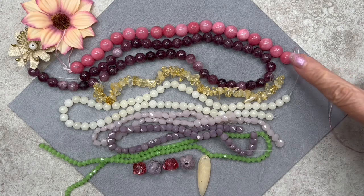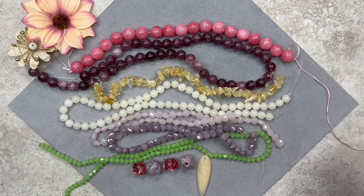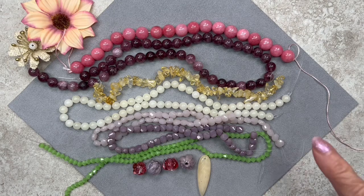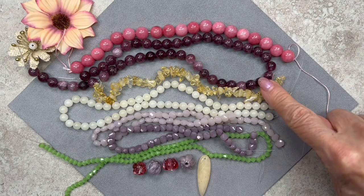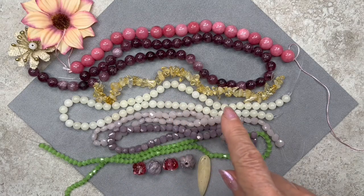We have this gorgeous 10 millimeter strand of quartz up here. I love this color. It's so beautiful. It's a very pretty shade of pink. And then we have this other strand here. These are 8 millimeter size quartz beads. The color is violet. And we have some citrine chips, as you can see. This is a 7.5 inch strand, so that's very generous.